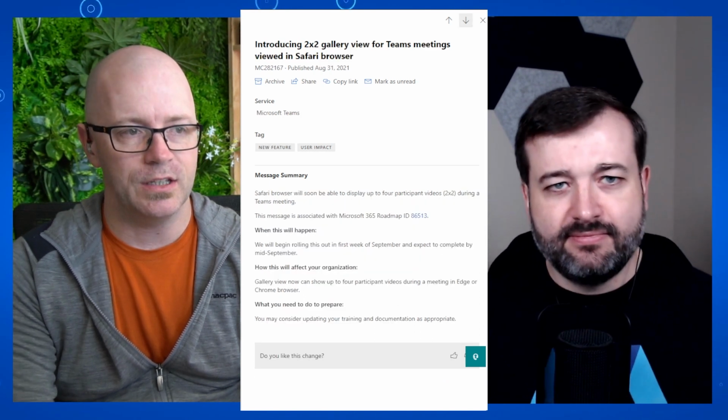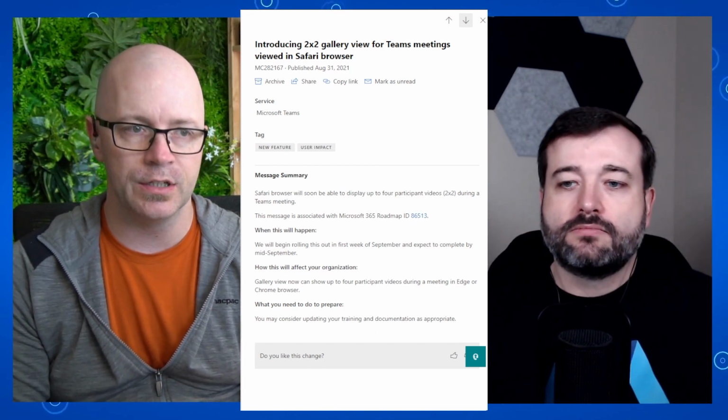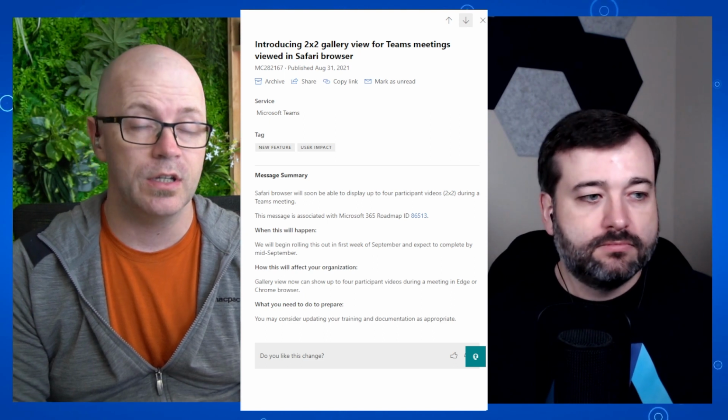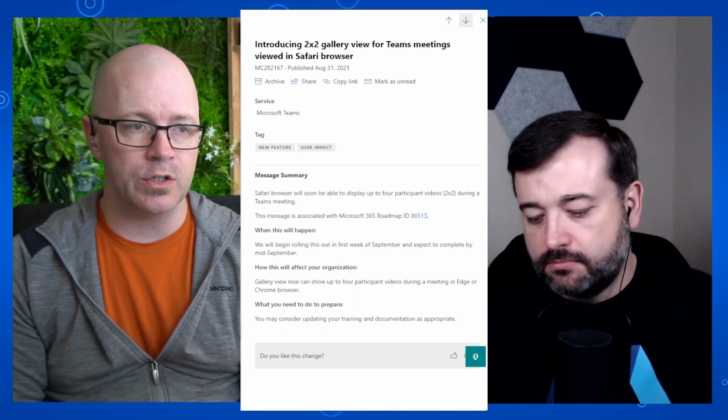2x2. Hit us. Yeah, this is the 2x2 gallery that we have seen for Microsoft Teams meetings in a Windows desktop, on Chrome, on Edge.